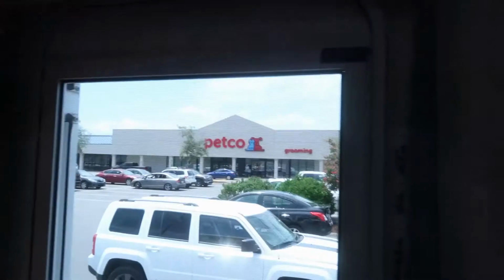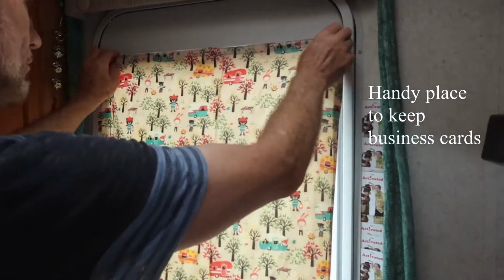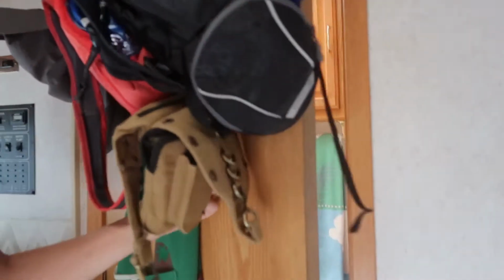Up here, this is the curtain that goes up when we have the door closed and we want some privacy, we just hang that up like so. All right, so that is the kitchen and the bathroom. Oh, the back of the door is our coat rack, place for camelbacks, place for my camera bag, hats, glasses, hammocks go there, and we have a closet here.